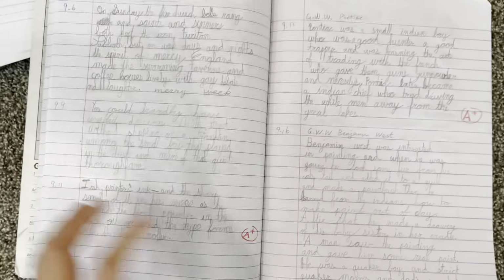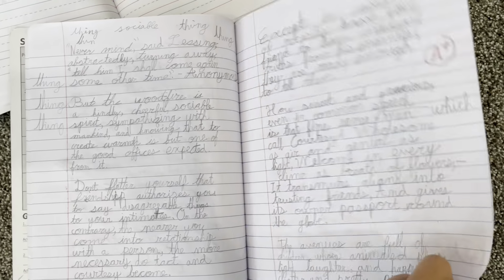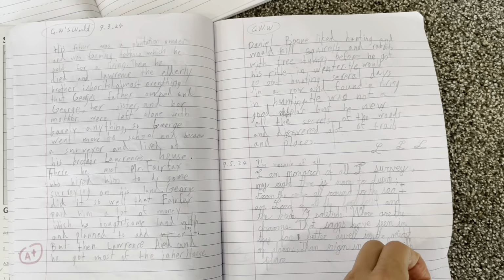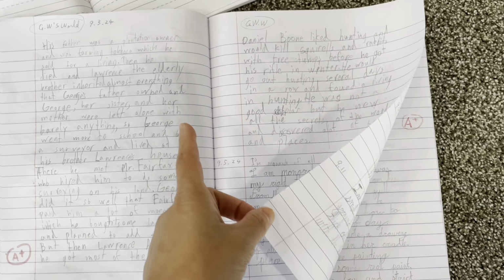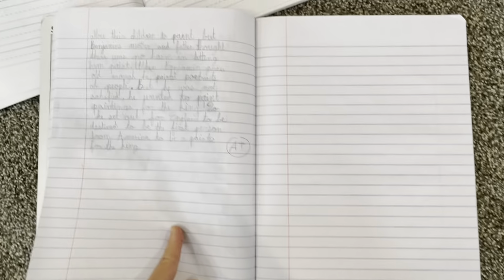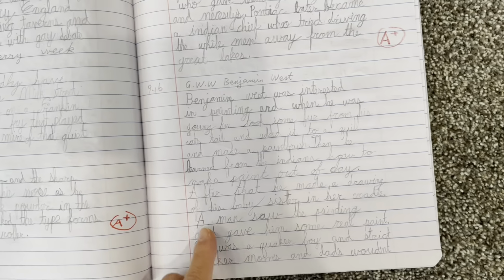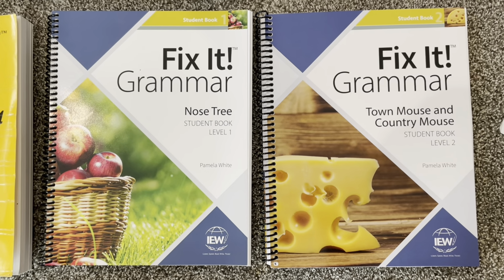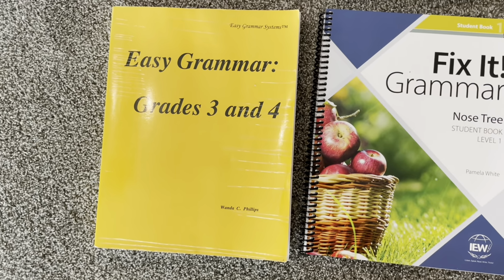And my 11 year old, I also choose passages from his readings for copy work and dictation, and he does written narrations. That's George Washington's World. That's what he did for written narration today. And I'll also show you some grammar choices. That's Fix It Grammar and Easy Grammar.